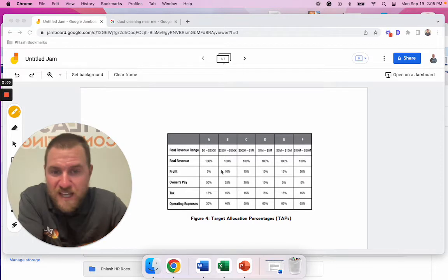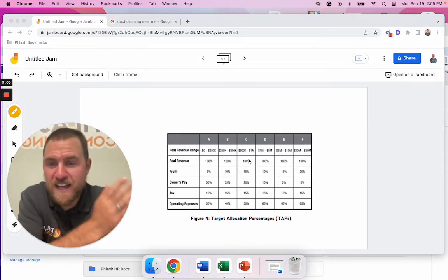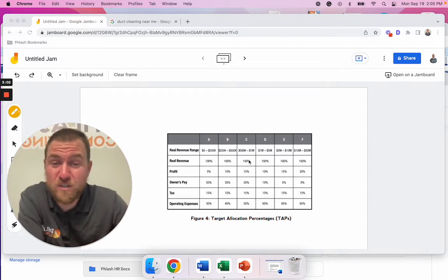Again, 5 to 10%. Some companies are down to 3%. It just all depends on your business, but we would look in that scale. More than 10% is you're going to be pushing it. It just depends on your profit margins, but I would recommend staying within that range.